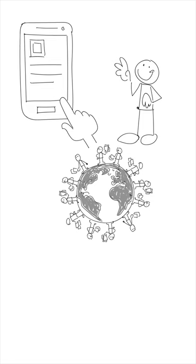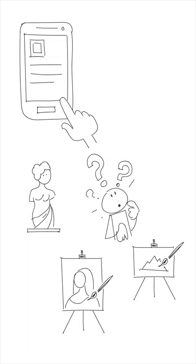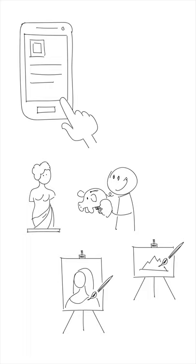Epsilon Artshare is an app that allows anyone in any part of the world to invest in museum-quality artworks and antiques, even if they don't know anything about the art market or just have a few dollars to invest. But how does it work?